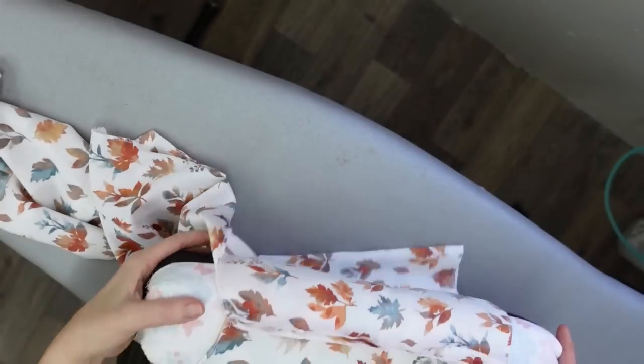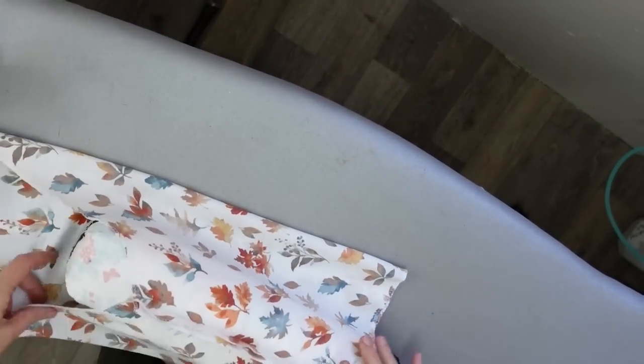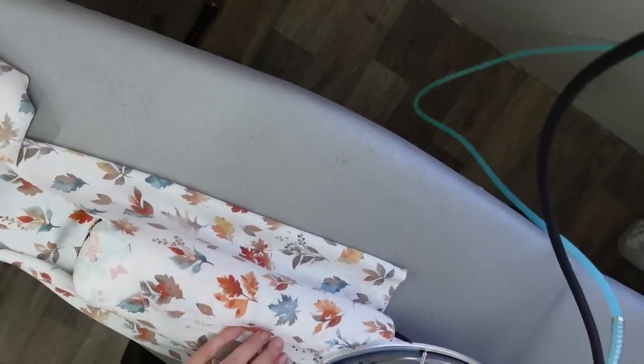All right, so I need to press these seams open, and I'm slipping a seam roll in here because that's going to make it a lot easier to press so I don't screw anything up.